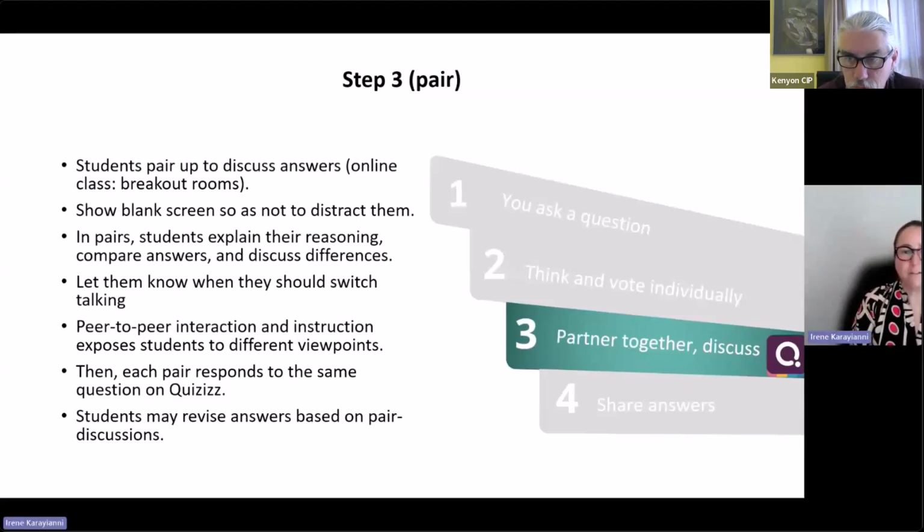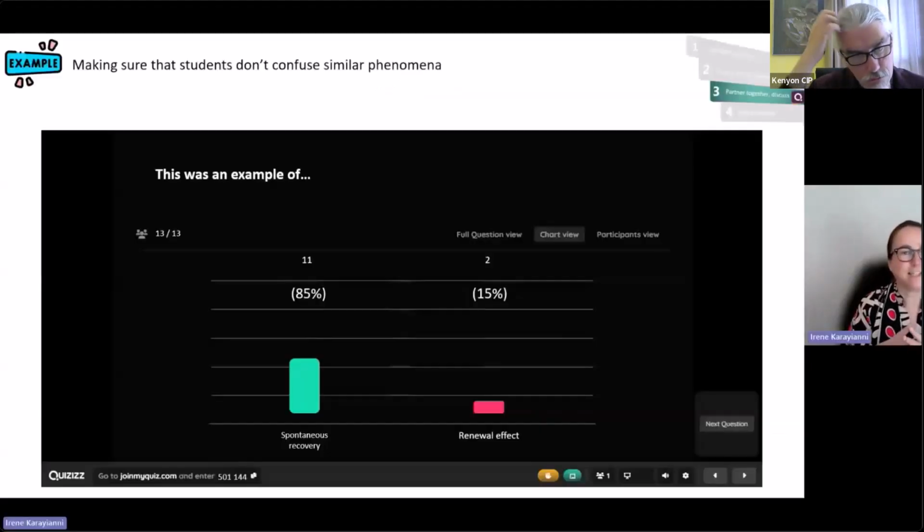After the discussion, students arrive at a consensus and respond to the same question on quizzes, but this time as a pair. Of course, students may revise the answers based on the discussion, and you display the results on the projector again. This is an example from this stage. After the discussion, we have seen a shift towards the correct answer.